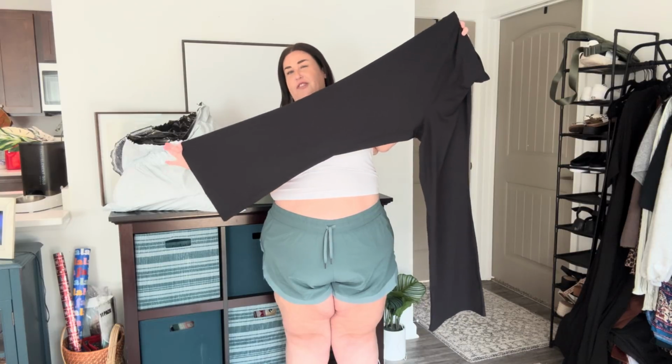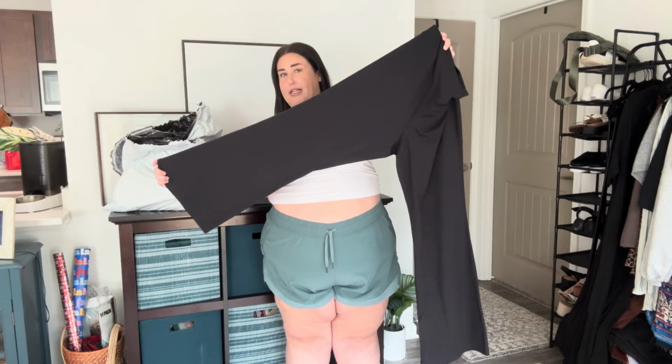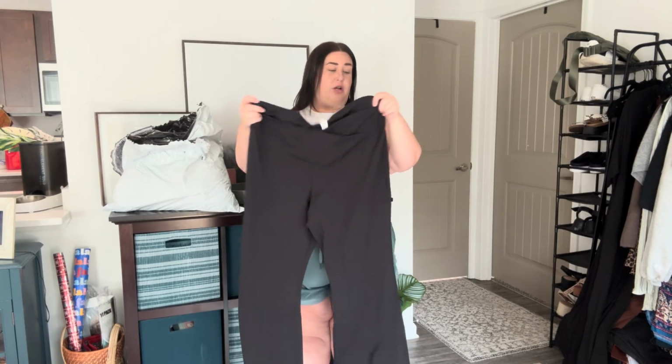Sometimes flares fit you weird on your leg. They go in and out the wrong space. These ones go at the absolute right place. The hold is really good through the belly. I got this one in a 3X.